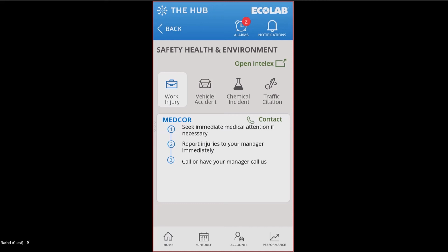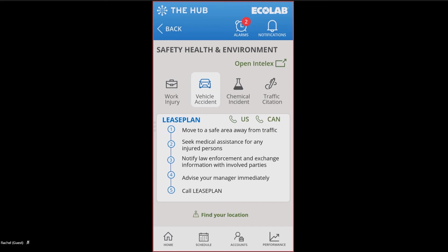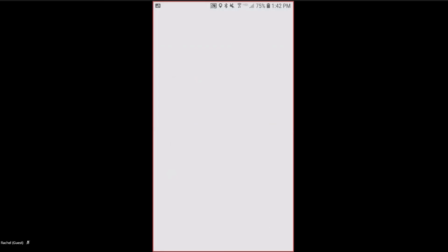Let's imagine that we were in a vehicle accident. By selecting that submenu, I am provided with step-by-step instructions of what I need to do, like move to a safe area, seek medical assistance, notify law enforcement, advise my manager, and call my lease plan. In order to call my lease plan, right inside the app, we have used functionality that will allow the user to call the lease plan directly.